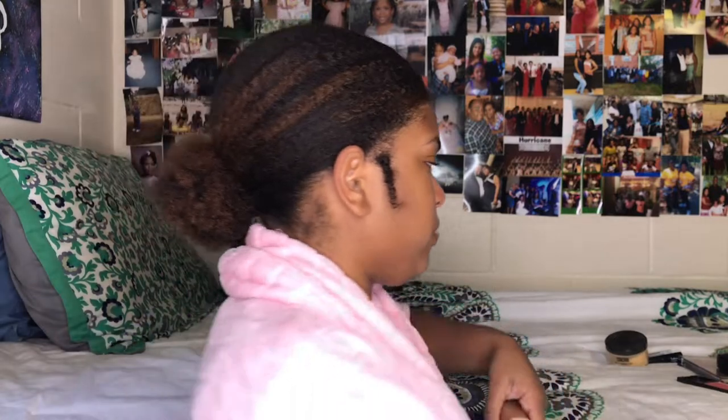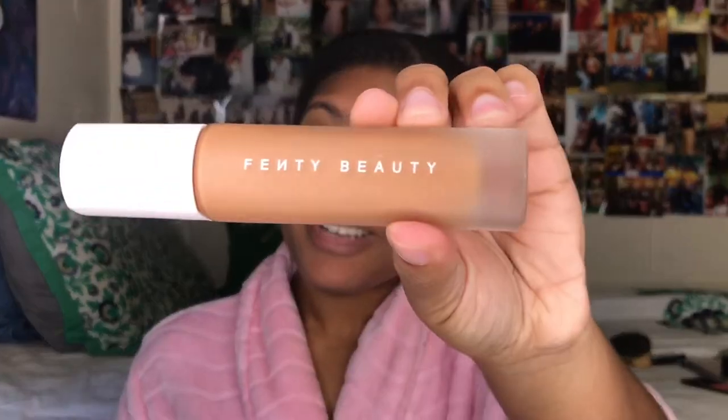I usually do the same steps every single time I do my makeup. I may change it here and there, like, makeup is all about experimenting, so I do experiment, I do change up my steps, but for the most part they usually stay the same. So I got a new foundation. I got the Fenty Beauty foundation. This is the shade 380, so we're gonna see how this goes.